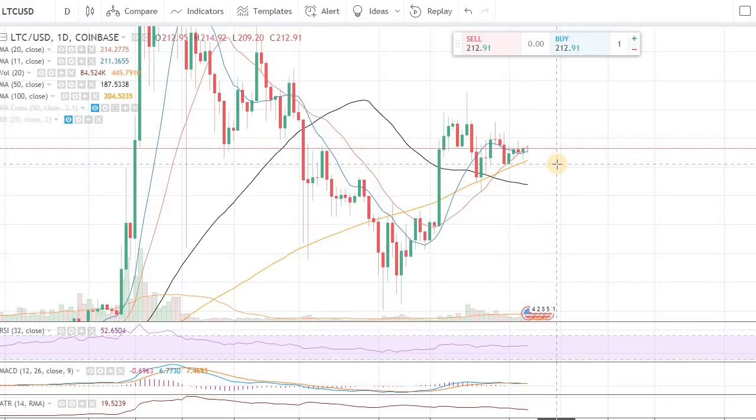So the question is, when it's going to break out? All right. The moving average is looking quite bullish. The 100-day moving average is supporting it really nicely. So we want to make sure that we are staying over that on daily, and so far it's looking quite good. I don't think there will be any weakness in Litecoin unless there is a sell-off in Bitcoin. So I don't anticipate any drastic weakness in Litecoin right now.